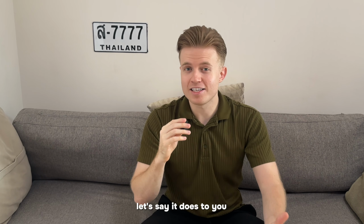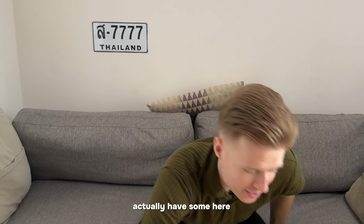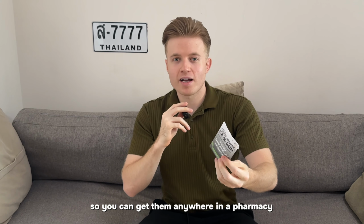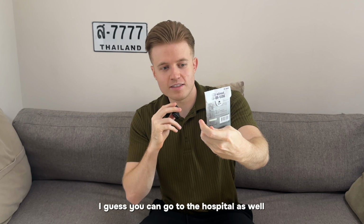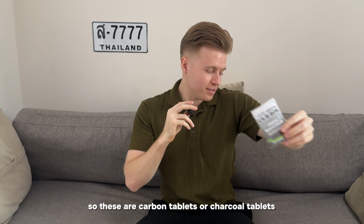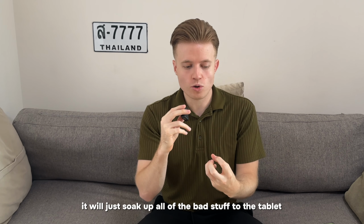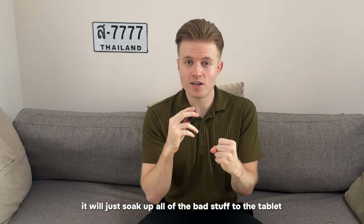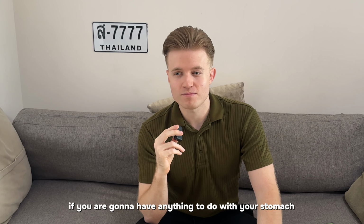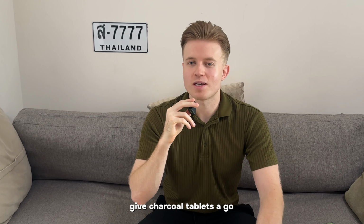If it does happen, let's say it does to you, the best thing I'd recommend are charcoal tablets. I actually have some here. Just like this. So you can get them anywhere in a pharmacy, or you can go to the hospital as well. So these are carbon tablets or charcoal tablets. What they do is when you swallow it with the water, it will just soak up all of the bad stuff to the tablet and then get rid of it. So that's probably the best thing to do if you are going to have anything to do with your stomach, whether it's a food problem or anything like that. Give charcoal tablets a go.